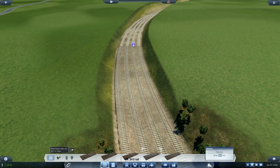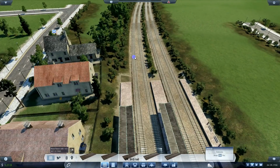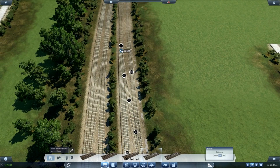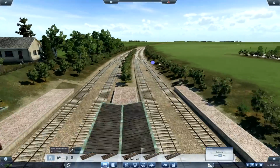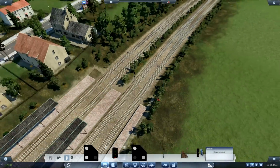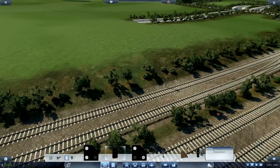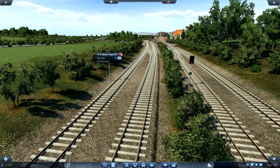Then I think we get the... Do we have a junction here? We don't. Which platform? We're going to need to use both platforms, so we're going to go like this for now. And like that. Just for now. Okay, let's get some signalling done. Blocking. Then we'll get some signalling this side of the points. There we go. These will be one way.